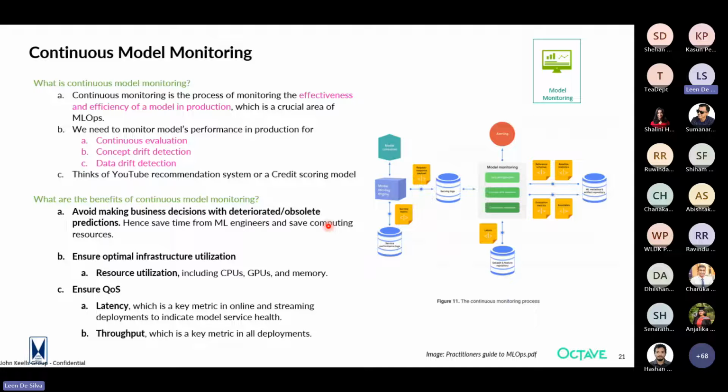Finally, on continuous model monitoring, I mentioned this in the initial slides. You cannot just forget about the model. You need to evaluate your model continuously and see whether there is a drift in predictions from the time the model was trained to the current time, maybe after 2 months. You might need to check quality of service, the latency of the model, and the throughput, whether the model is giving accurate output very fast as required by the application.